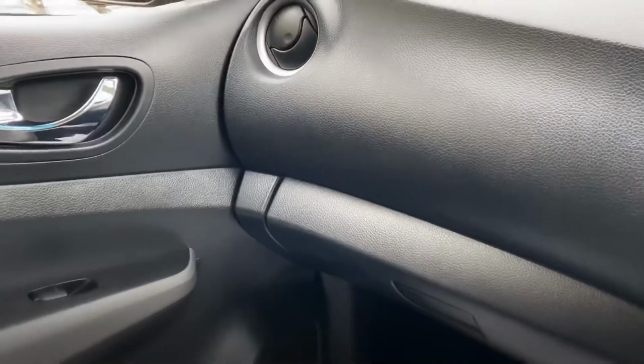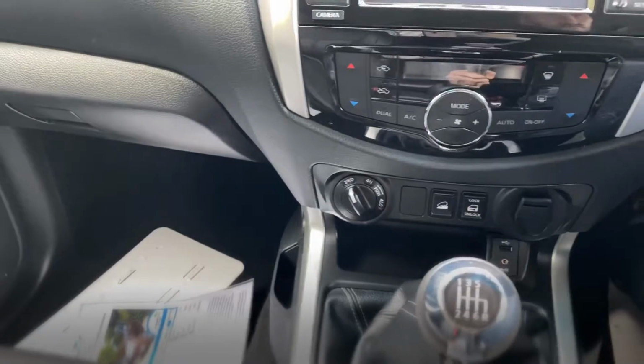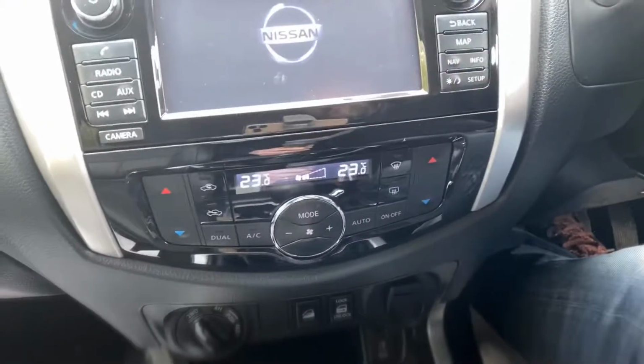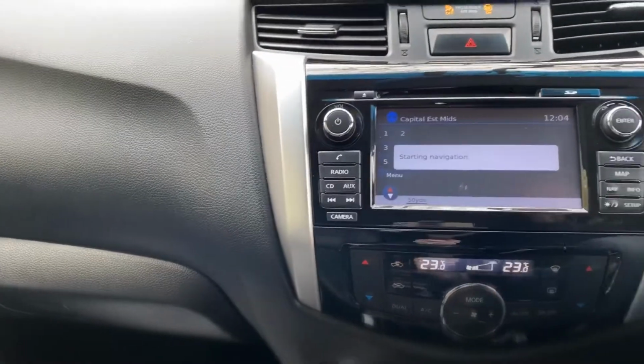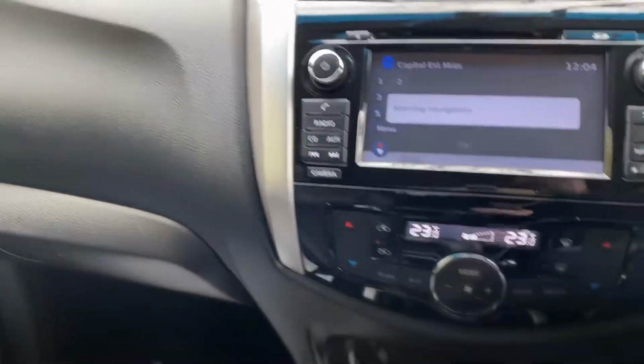Let me jump in. So it's a 6-speed manual gearbox. You do have to drop the clutch, put your foot on the brake and press the button to start it, which is here. You see? Fires into action, no problem at all. Really, really good engine and gearbox in these. They drive so well.